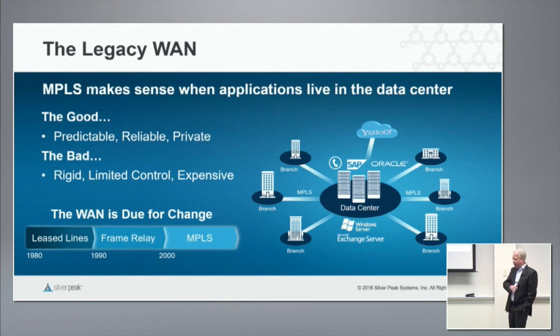If we rewind a few decades and look at how we ended up with MPLS, back when I started in networking in the very late 80s, early 90s, most WANs were built with private lines. And the private line or leased lines were a great way of getting point-to-point connectivity. However, if you had lots of branches, every time you added a new branch, you had to make changes at the head end to bring those new circuits in. And so people came up with the idea of frame relay as a way of virtualizing that connectivity out to the branch. They're called virtual circuits. And that revolutionized the WAN.